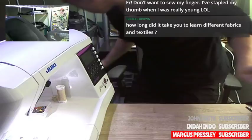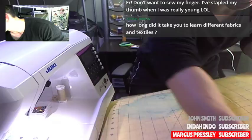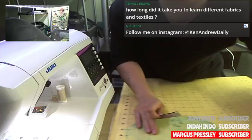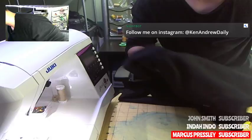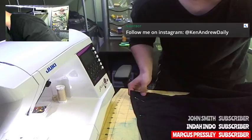I need to get my cutting mat. I should have put this on my table to start with. I don't know why I decided not to. Why am I taking my mess out? Do I have enough space for this? There we go. I literally decided to just throw this on because I really want the cutting to be pretty precise. I don't know why I didn't just do this to start with. Where is my... there it is.